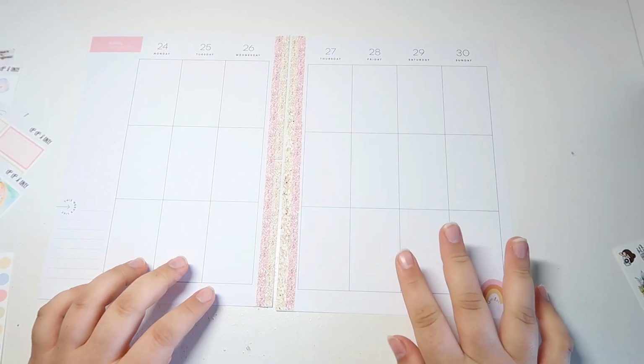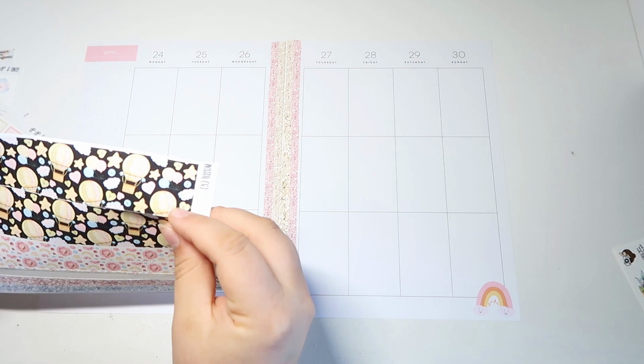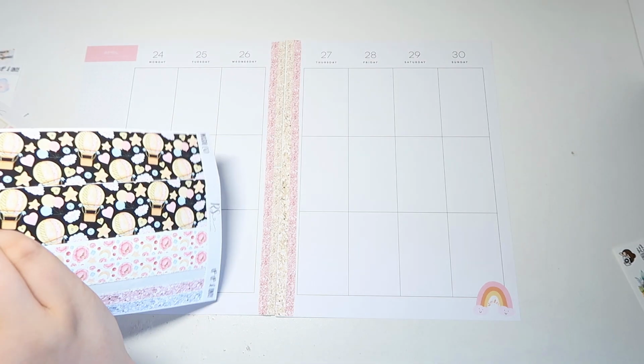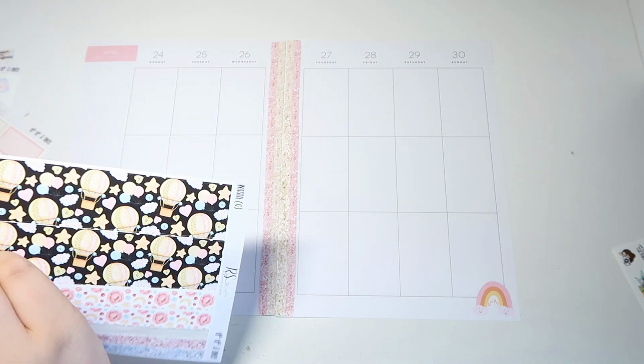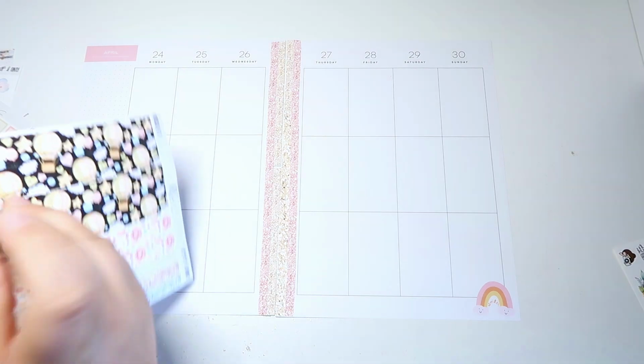Alright guys, finally did it. Finally put the spine on. So we're gonna go ahead and put the washi down. It's been an adventure today. My brain just doesn't want to work, I guess. I don't know what it is.